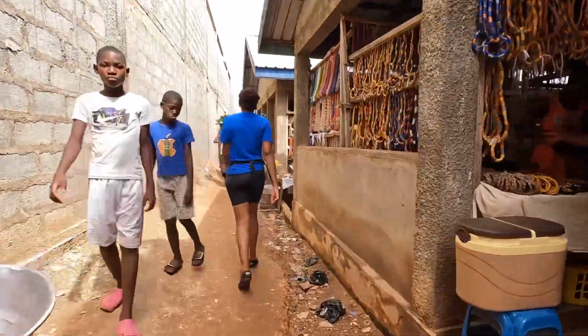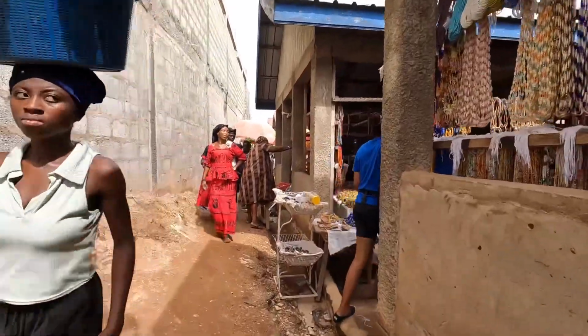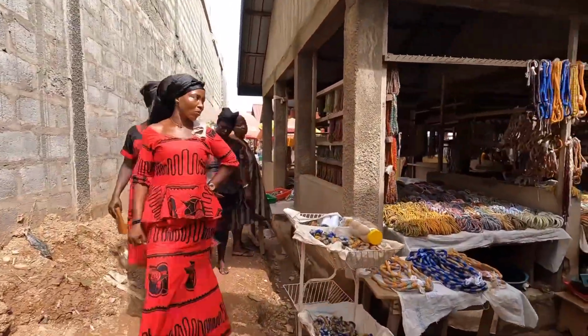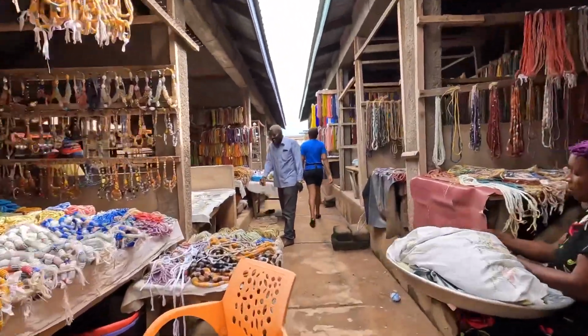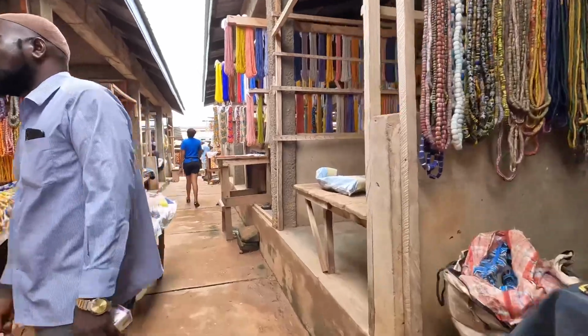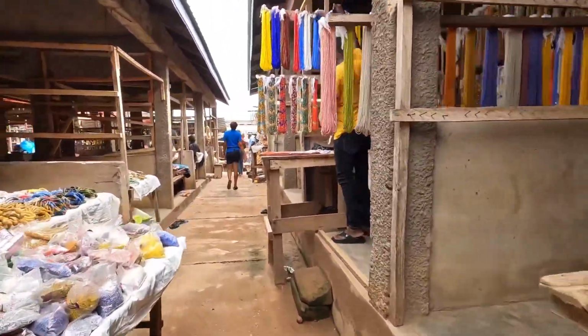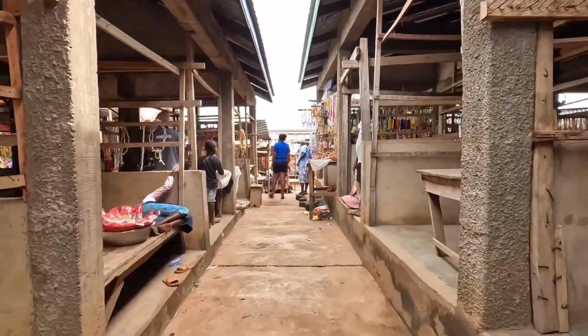So we are now going to the section where they sell beads and other craft items. So these are some lovely beads, some necklaces. You can see this lady making her beads. And there are so many varieties of beads, whether it be for the neck, for the waist, or for other body parts.